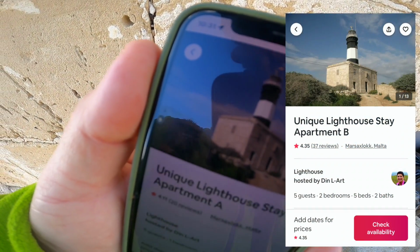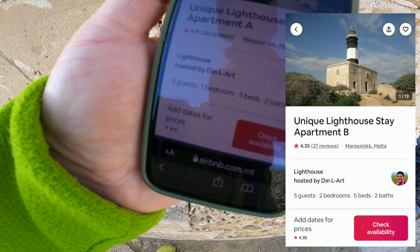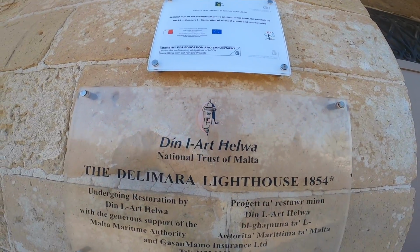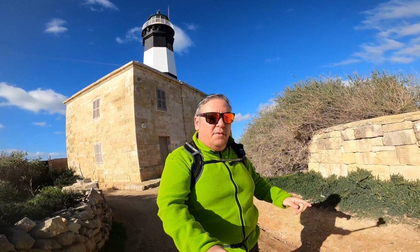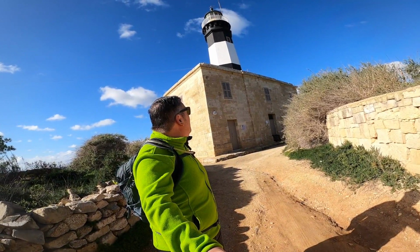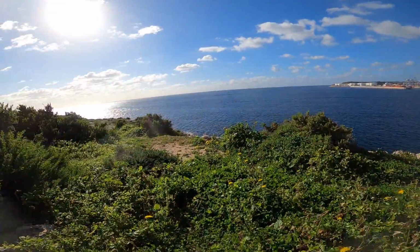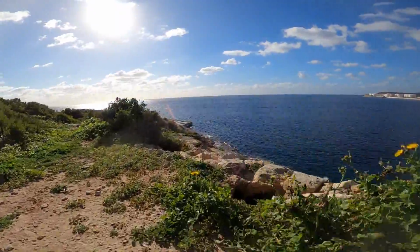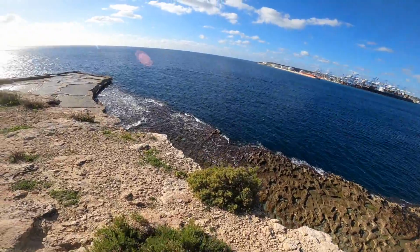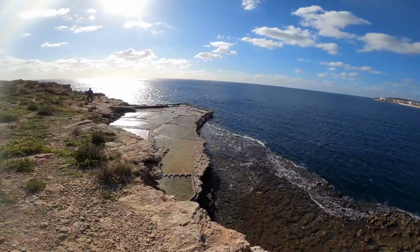I'm not sure how well you can see it, but one can rent this lighthouse here because I was curious. Nice, eh? Here we have some information on who's restoring this lighthouse. I would love to come for a weekend break here. I love this place, it's true. It will be amazing, yeah? Look how beautiful this part is. Very nice, eh? And here one can find some salt pans.